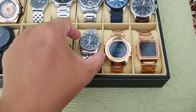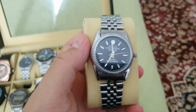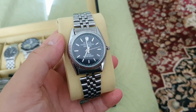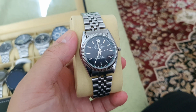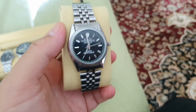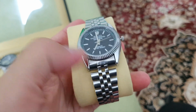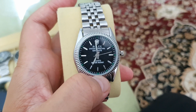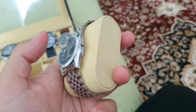The next collection, this is my worst and the cheapest watch. I bought this at a lelong in Pasar Malam. Quite cheap. Remember, it cost me roughly about less than 20 ringgit, if you can believe me. It has a quartz movement. I think the battery died many years ago.